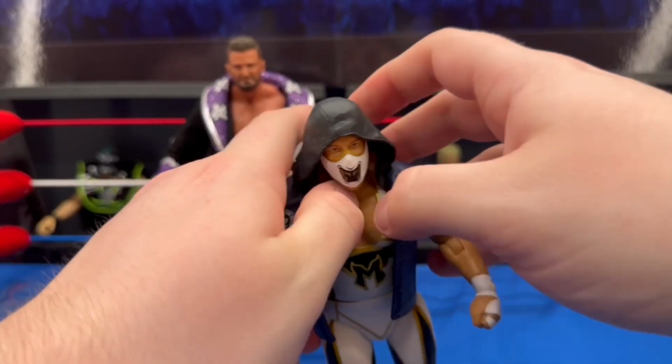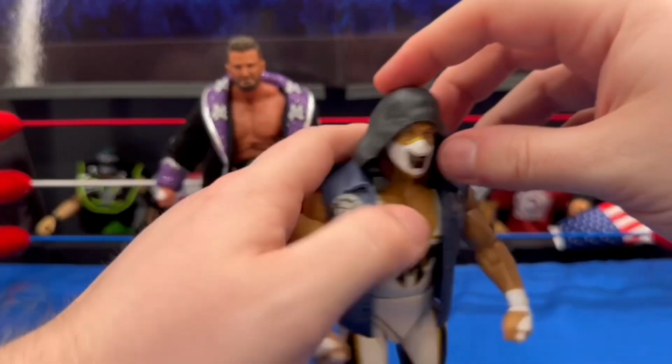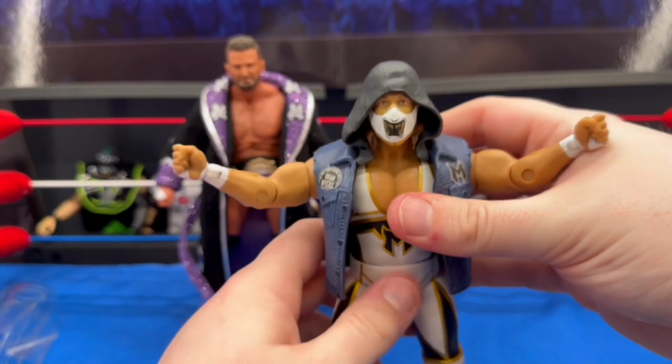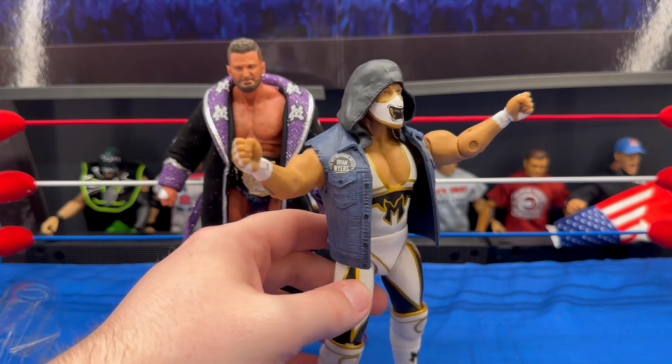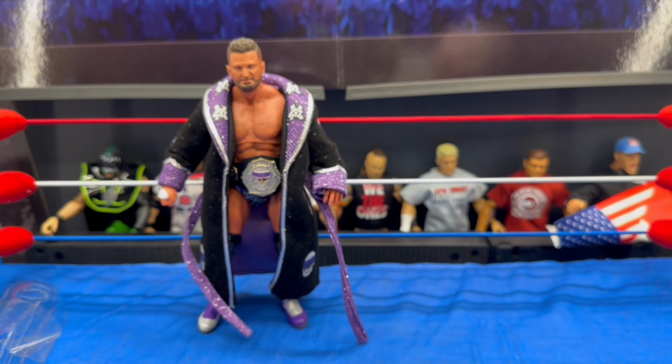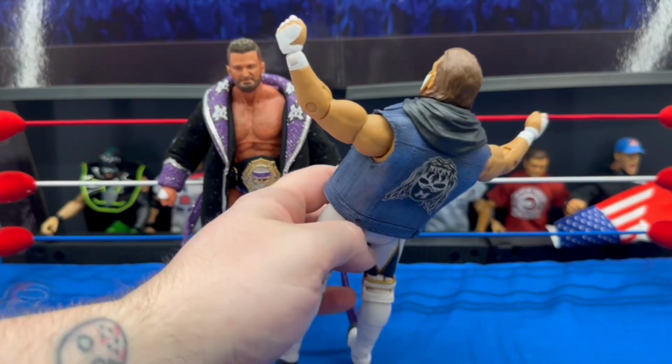Man, this is not wanting to cooperate. It did very well with the head sculpt not on it. I think that's about as good as I'm gonna get it, but there is that. Here we go, put him in the pose. There we go, look at that. That looks sick with this jacket on, with the hood up. And then we can go ahead and remove that. Put the hood down. It's not really tucking in there well. There it goes. Alright, so there it is with the hood down. Really, really cool, man. This is awesome.